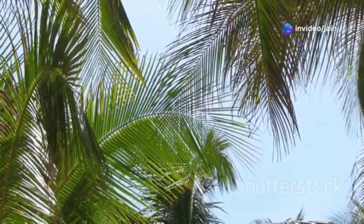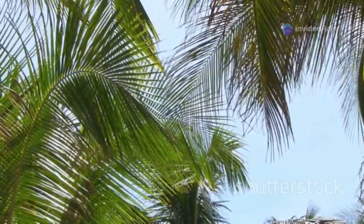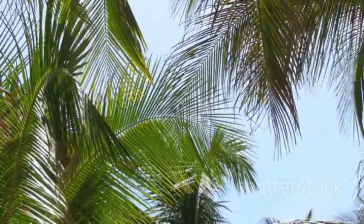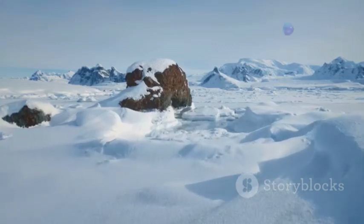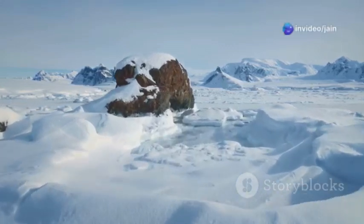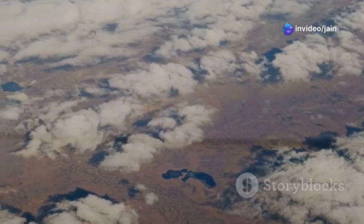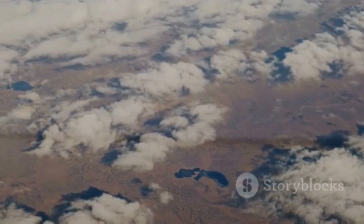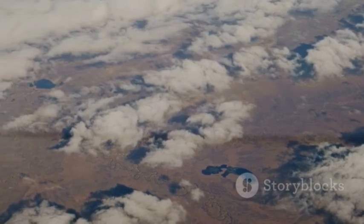Places closer to the equator are warmer. This is due to the direct sunlight these regions receive throughout the year, resulting in a tropical climate. Places closer to the poles are colder. These regions receive less direct sunlight, leading to colder temperatures and icy conditions. Latitude helps us understand climate and weather patterns. By studying these lines, we can predict weather, plan agriculture, and even prepare for natural disasters.